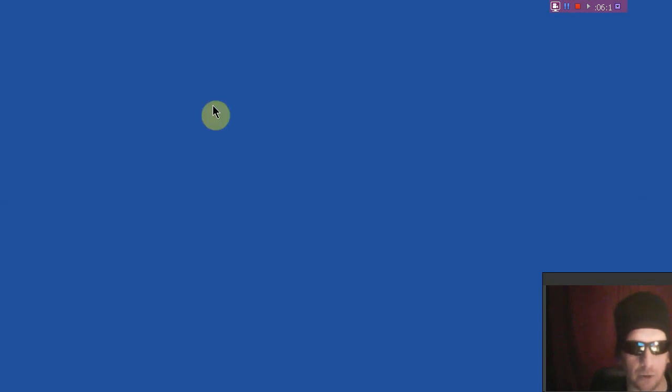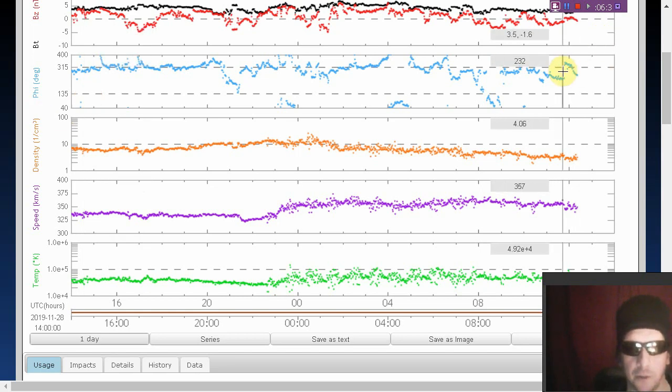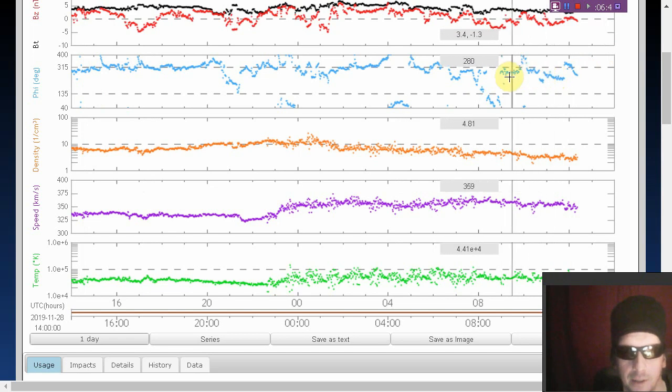And the real-time solar wind is showing us long load times. That's okay. We'll wait. And there we have it. Phi angle's been shifting all over the place. And this could be a magnetic connection to that coronal hole. It's a little bit high.